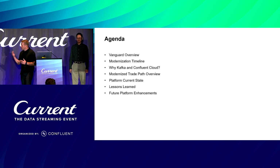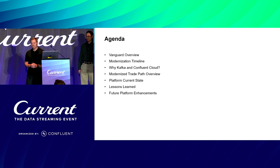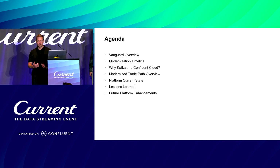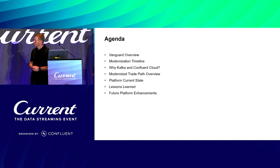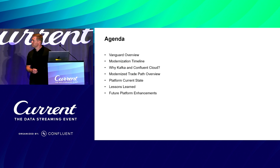So just to touch on the agenda: a brief overview of who Vanguard is, in case you're not aware. We'll talk about a modernization journey that we've been on the past few years, how we chose Kafka and Confluent Cloud, and how that fits the use case. We'll talk about the modernized trade path, an overview of a very specific mission-critical use case. We'll talk about the current state of our platform, so where we are. We're two and a half years in. Some lessons learned as a platform team supporting this type of platform. And then some future enhancements that we're looking to adopt probably over the next year to year and a half.